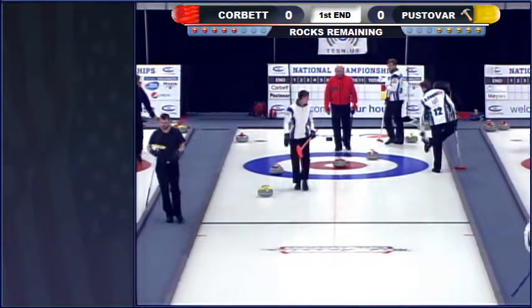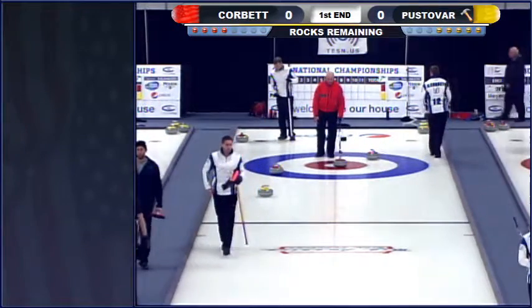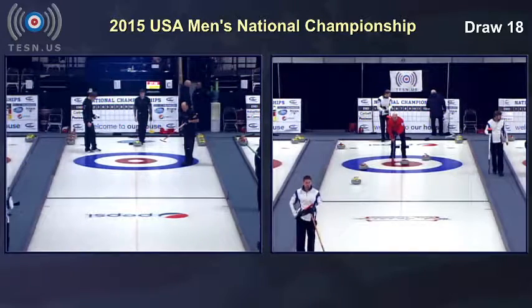Right back to the center line. Yeah, that's a great shot. I noticed that. That's why I thought it would be okay. Lots of great sweeping there by Jared Wittish and Derek Corbett.